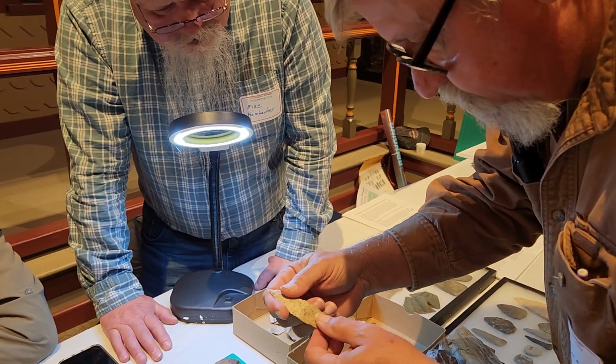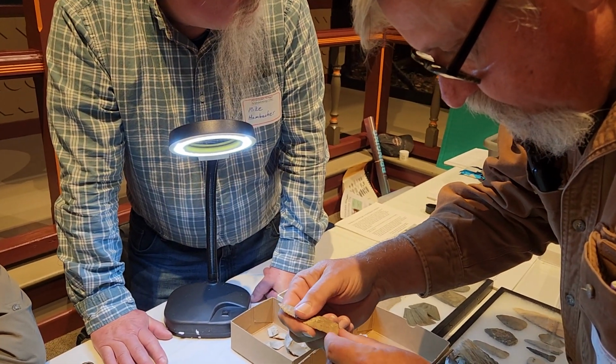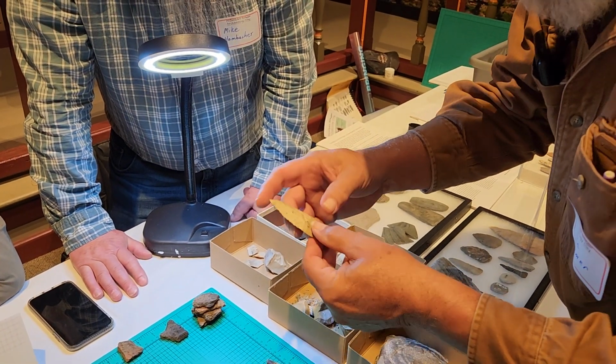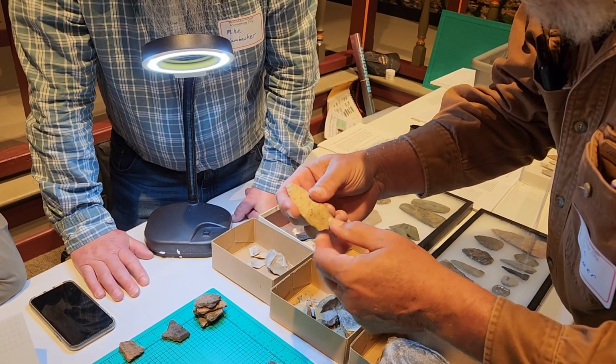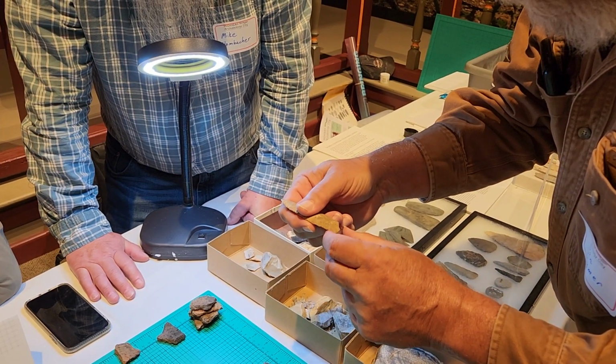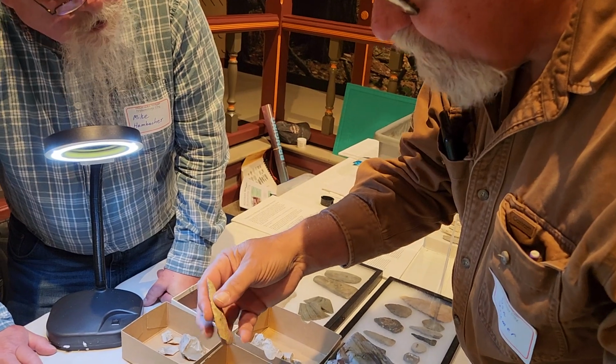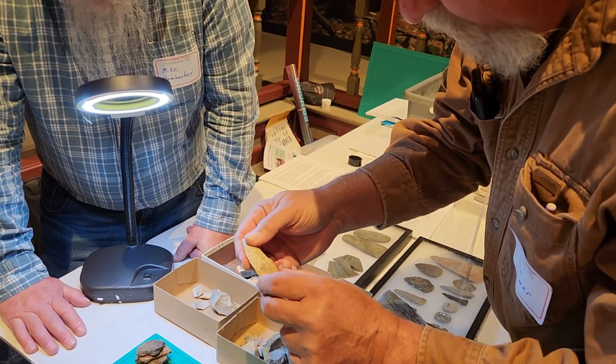Well, I'm just thinking of the stuff from our yard. It looks like an Agate Basin with a squared base, so that same time period, I would think. But I never find them with a slight stem like that in my area. That's what amazes me about it.